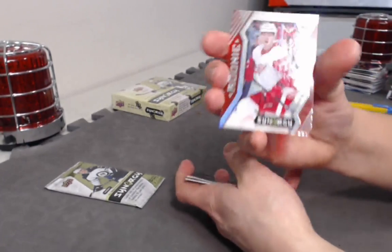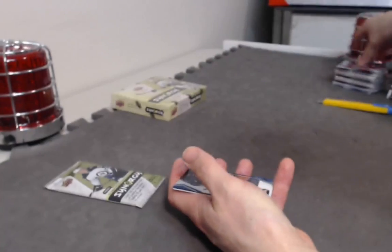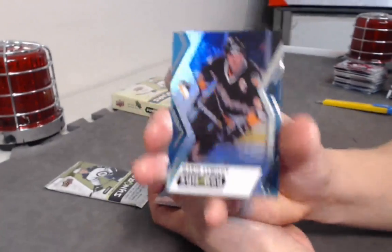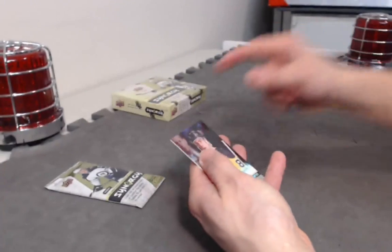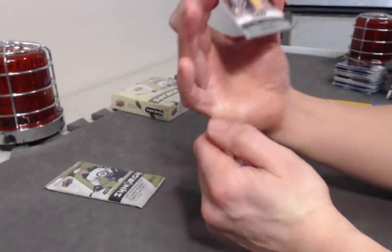All right, we have an Evgeny Svechnikov, red. Red rookie, no bounty. Mario Lemieux, blue. And Mark Recchi, career spanning.